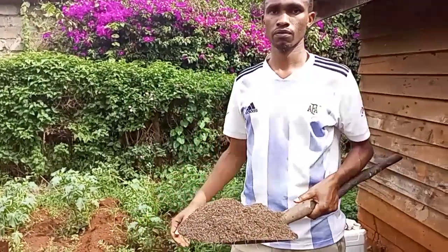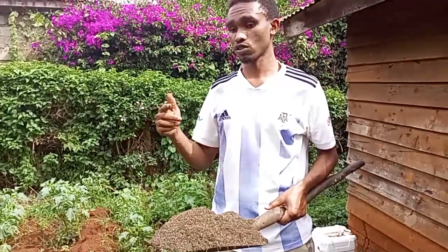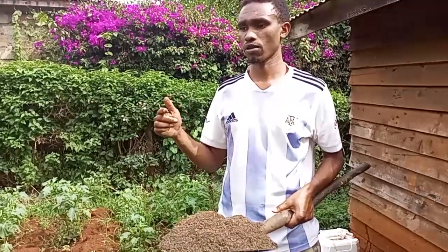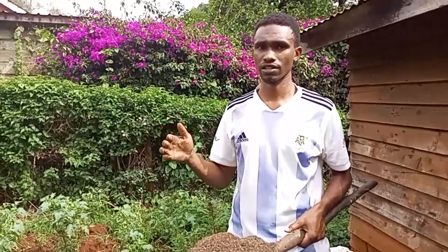Also, if you use it on your soil, if your soil has a problem with water retention and the condition of the soil in general, it renews your soil. The soil condition becomes very good. Even when you go to plant, you'll notice there's a change in your soil texture.